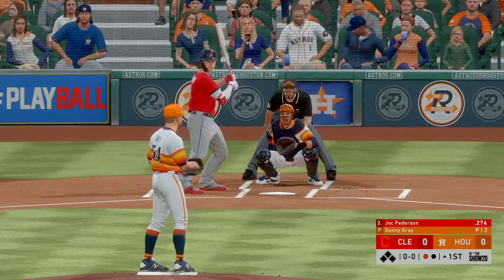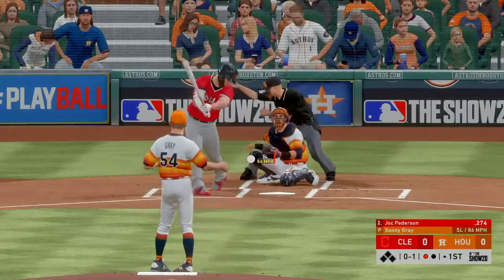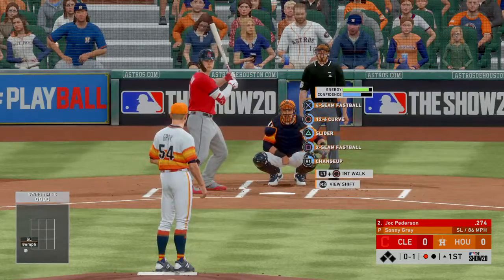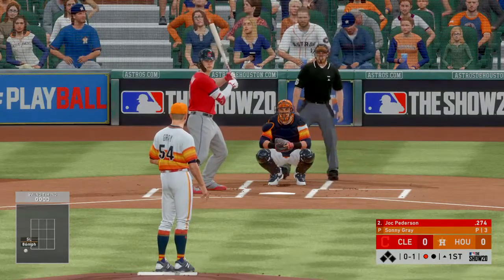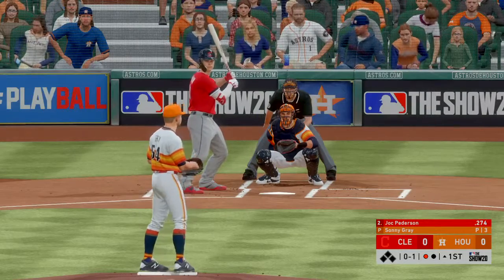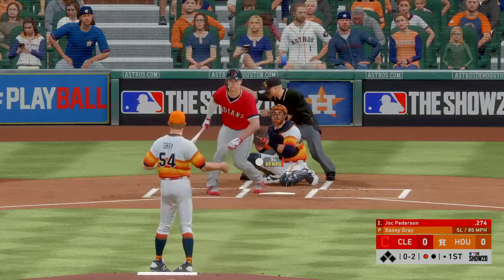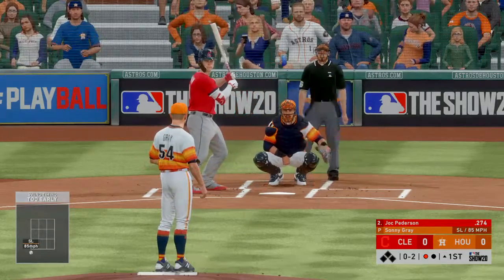Infield shifted well to the right. Here's the first pitch. Got him fishing that time. 0-1 count. Got him to go after that one. He's in a quick hold, 0-2.